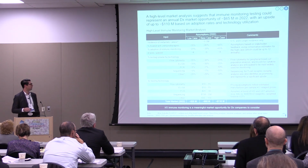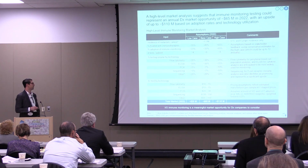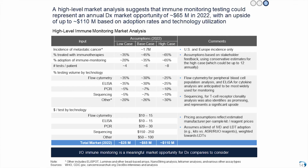As consultants, we always like to think about market opportunities, so I would be remiss if I didn't at least show a high-level market analysis of what the opportunity could look like. This is a really high-level back-of-the-envelope calculation, but if you consider the incidence of metastatic cancer in the US and Europe, different rates of treatment with immunotherapy, different rates of adoption with monitoring assays, different frequencies, and the different distributions of different technologies, we think that the market could be anywhere in the range of 65 up to over 100 million. And this doesn't sound like a lot when you think about the dollar amount in terms of what the drug sales are, but from a diagnostic perspective, it could be an attractive opportunity.